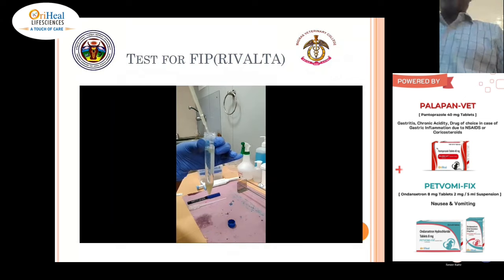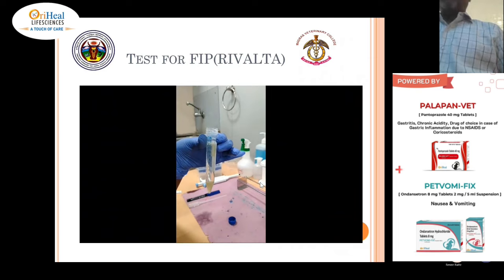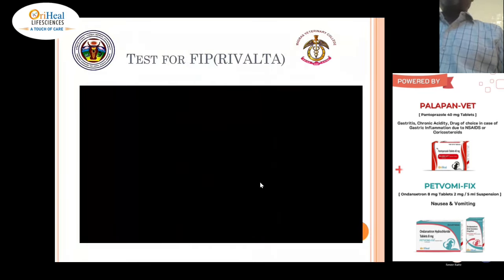So this is a test for feline infectious peritonitis. It's called the Rivalta test. Okay, you take 10 ml of water, add 2 to 3 drops of 0.8% acetic acid, and put a drop of the fluid which you collect from the cavity. If it gets precipitated, it is positive. If it doesn't get precipitated, it is negative. So the case which you have seen now is positive for feline infectious peritonitis.